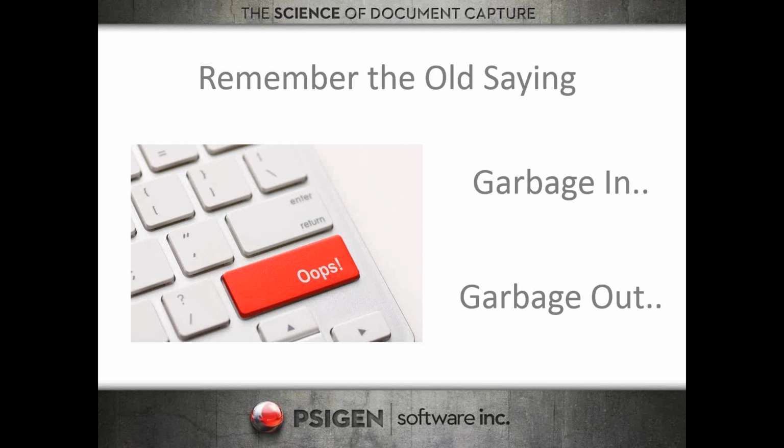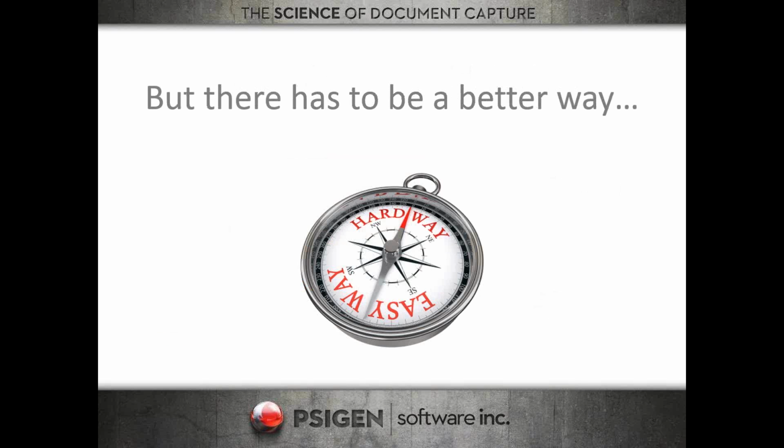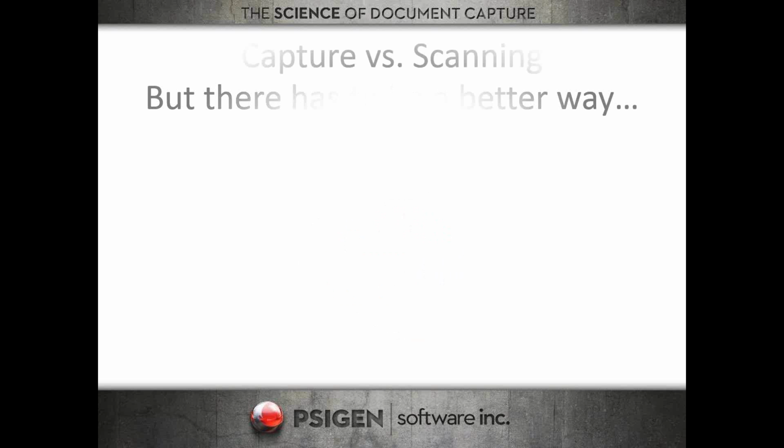Not good. So the OCR engines generally, do they get everything 100% right 100% of the time? No, that doesn't exist. I haven't found that system either. But we can help you with auto-indexing and greatly reduce the amount of time to get information in. So there's got to be a better way, or we wouldn't be talking about this presentation today.